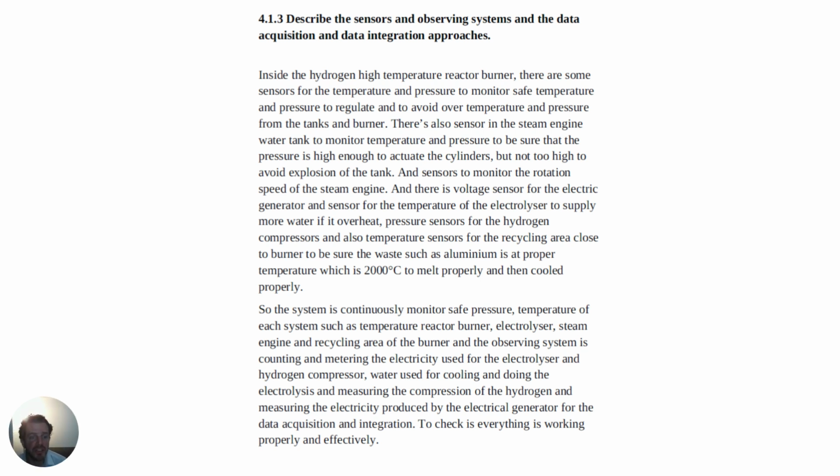Pressure sensor for the hydrogen compressor and temperature sensor for the recycling area close to the burner, to be sure the waste aluminum is at a proper temperature. 2000 Celsius is needed to melt it properly. So the system continually monitors safe pressure and temperature of each system, such as the temperature at the burner, electrolyzer, steam engine, and recycling area of the burner.